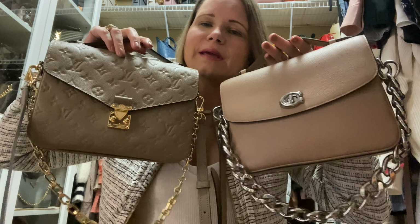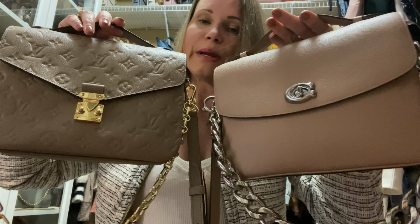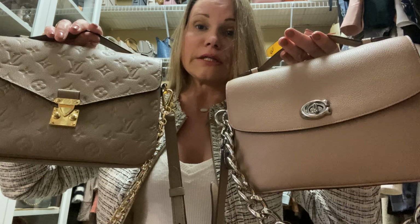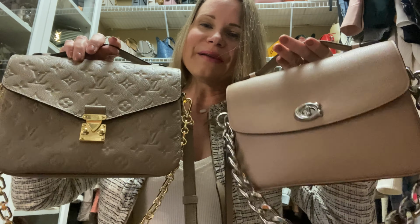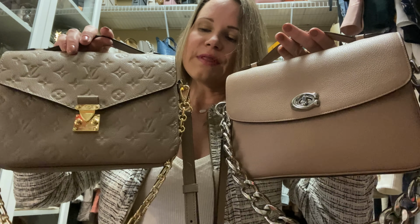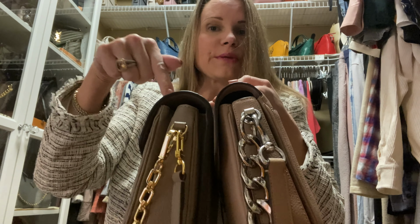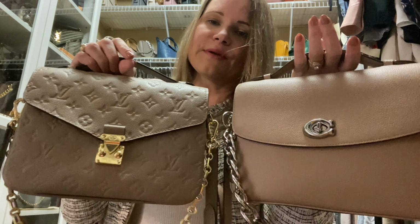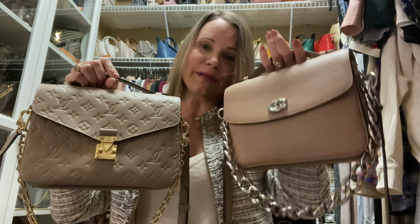So let me know what you think. Both of these have great quality leather. I don't see an issue with either one of them wearing poorly. Now I have a lot of bags, so I haven't used either one of these a lot. I've used each one of them a couple times, but just from hearing about how Empreinte leather wears and how the Coach Cassie wears, other than the issue of the glazing right in those corners, which is probably better with the Pochette Metis, there aren't a lot of complaints regarding wear and tear on these bags. So if you had to pick, which one would you choose? The Luxe version or the contemporary version? Obviously I couldn't choose. I picked both.